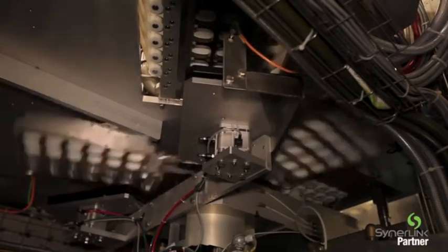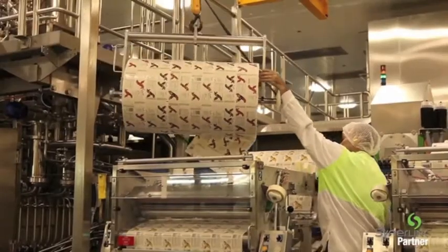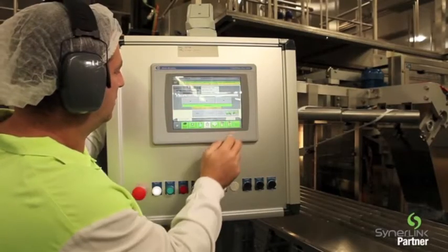Arcil's done a fantastic job of meeting this marriage between technology and keeping it simple for operations. Arcil provided us with great assistance in developing these procedures for our site. And it's a great benefit to all our operators now. Our operators love to operate the machine.